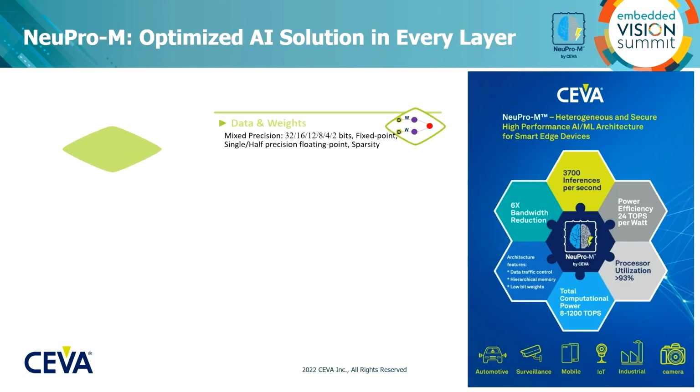So if we look at the solution today, to summarize the NeuPro-M, in general for AI architectures, if you have a single bottleneck, it will greatly affect the performance. So what we did for the NeuPro-M, we actually optimized our solution for every different area and every different layer, and tried to open up all the bottlenecks that we saw in previous generations, as well as different networks and different technologies that are popping up in the market.